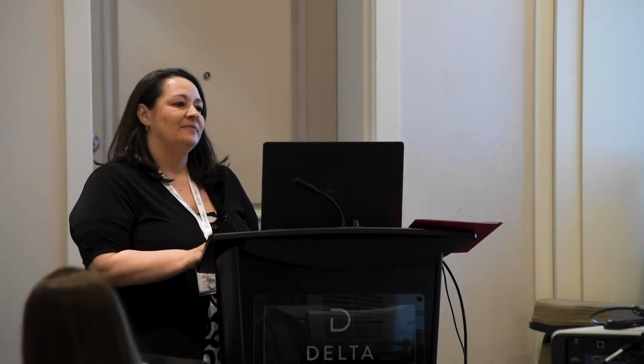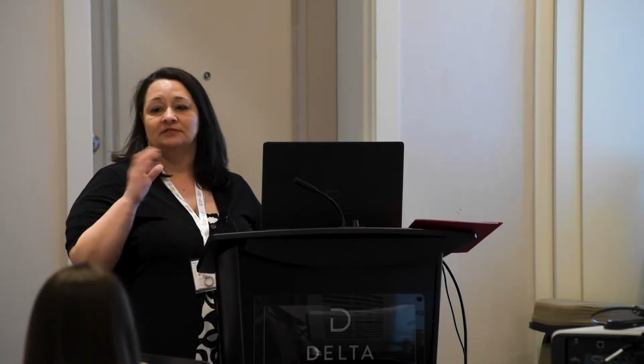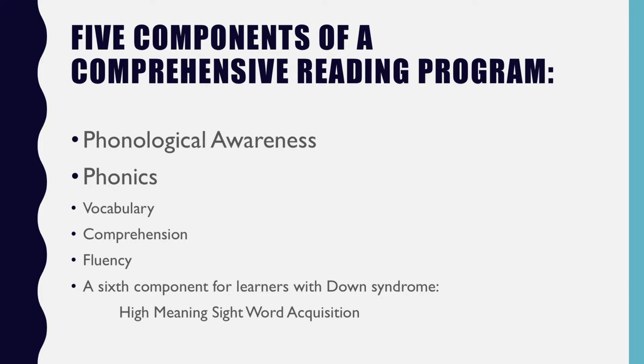So we're going to continue from there into where we would go next. We've already introduced some high meaning sight words, which are words that are personally meaningful to your student. And we've introduced some letter sounds, so just this letter says this sound. So going from there, we will talk about the top two components of a comprehensive reading program: phonological awareness and phonics.